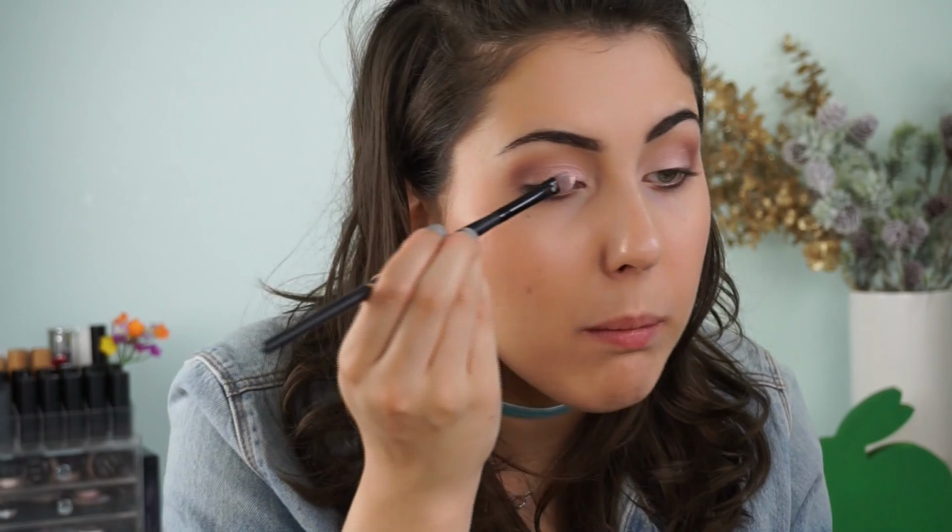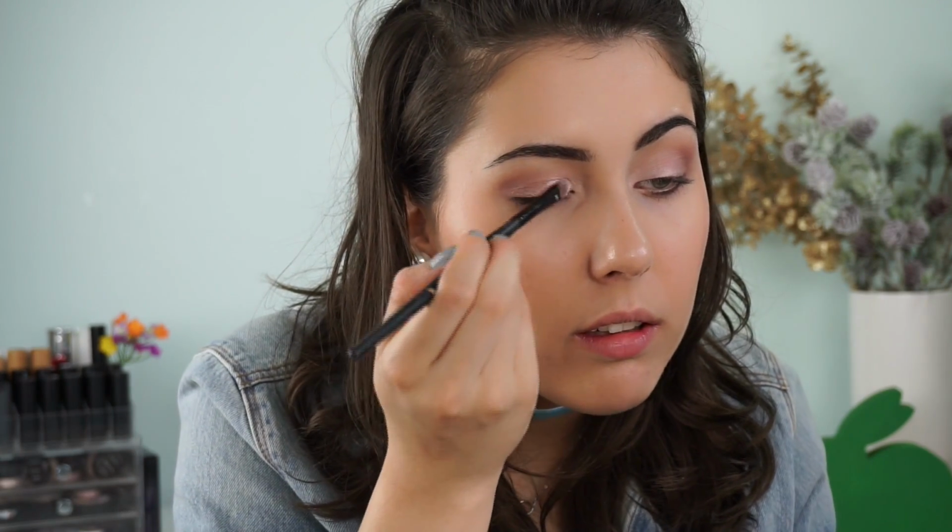I'm gonna quickly blend everything, and to finish it off, I am gonna take a little bit more of that pink shade because a little bit did fade, and I'm just going to intensify that lid. I do want to do a smoky eye with these shades, but I'm doing something a little bit more wearable today just because I am going to work after, even though I have no qualms about wearing a full-on smoky eye to work, you feel me?